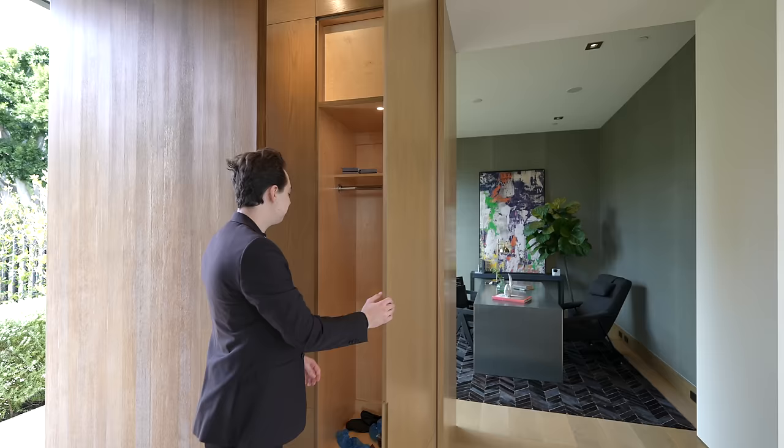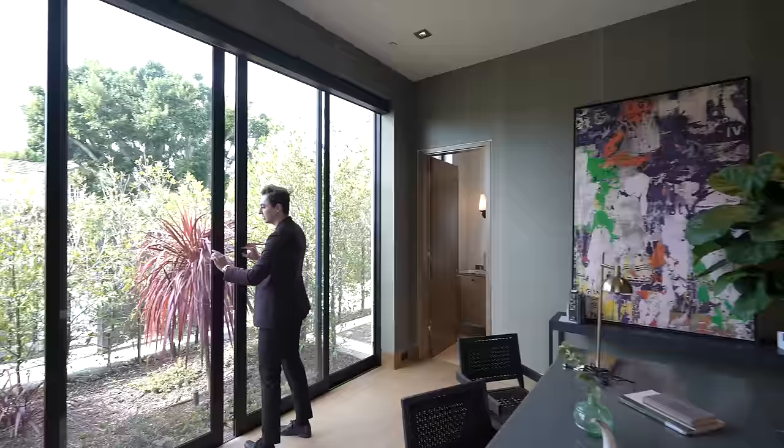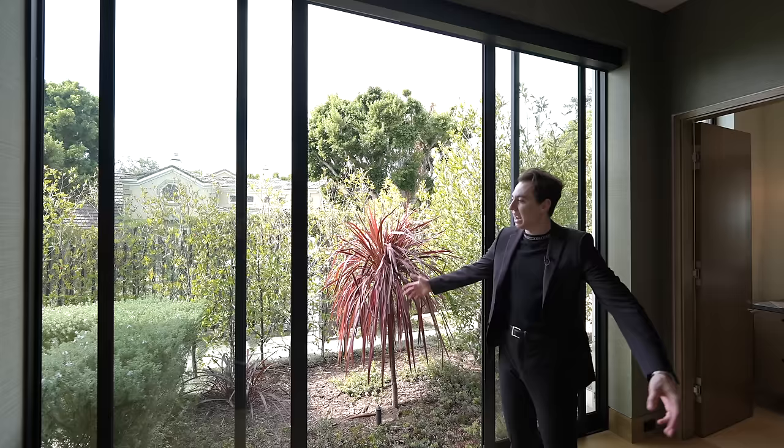Not a feature you see every day, but that's really cool. And it's also soft closing. Now let's take a turn to my left. This is your private office area, which actually has outdoor access. You can slide back these doors and get that beautiful view of your foliage, and you get all of this fresh air and natural light, which comes into the office here.